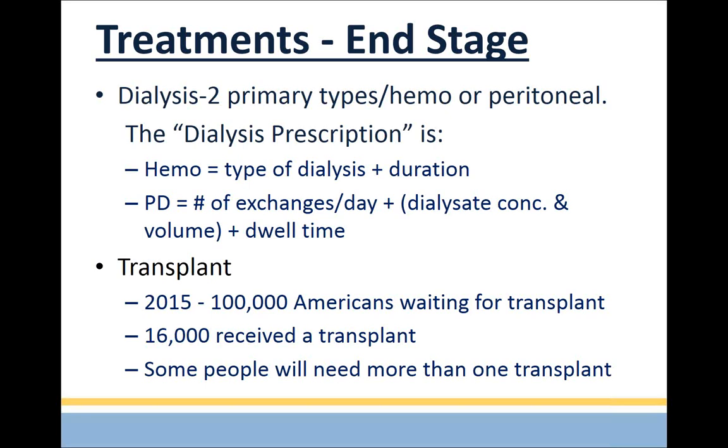In transplant, in 2015, 100,000 Americans were waiting for a transplant, and of these, 16,000 did receive transplant. And in their lifetime, some people suffering from kidney disease will require more than one transplant. After a transplant, as long as the kidney is functioning well, a heart-healthy diet like what we should all be eating is likely what will be recommended.